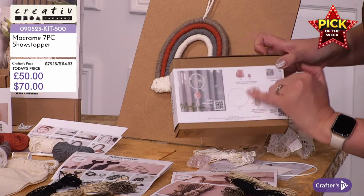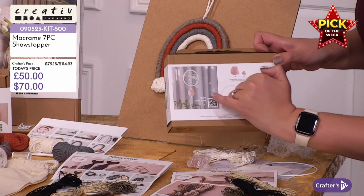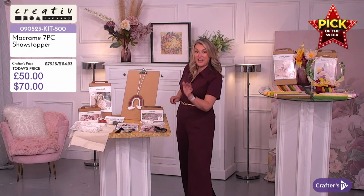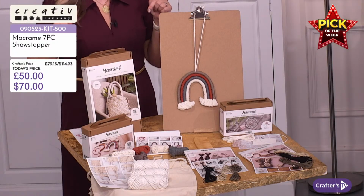You get all those individual pieces in the kit, and you're going to get the instructions to teach you how to make this beautiful hanging piece. Then, if you want to really get professional, I'm going to change my mind on my favourite. That's my favourite mini kit. This is my favourite maxi kit.